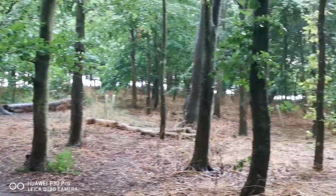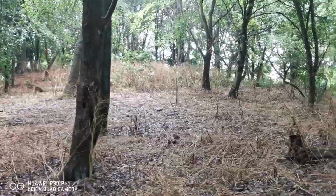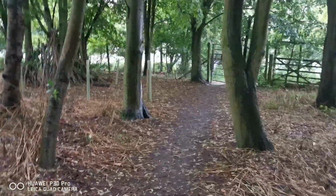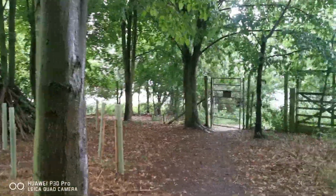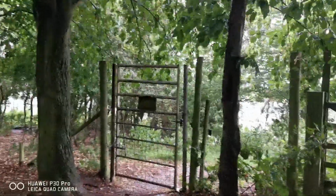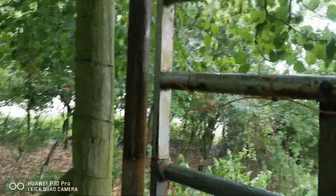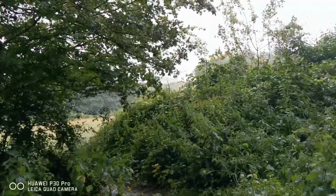So I've seen this on LiDAR as well, but I can't ascertain any information on it at all. So maybe this is something that somebody would like to look into. Maybe there's something more here. Maybe this was another part of the significant settlement that was down at the bottom in the valley. Who knows? We'll find out more through time. But I think, to be honest with you, it's probably time for me to go and start thinking about getting somewhere dry.